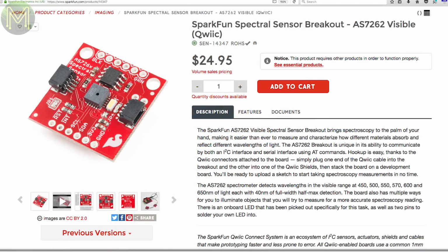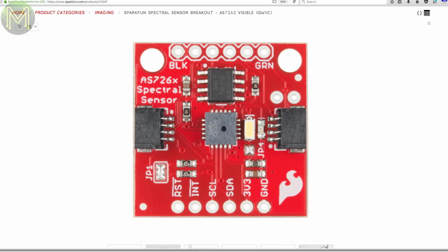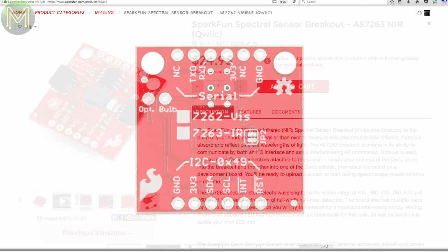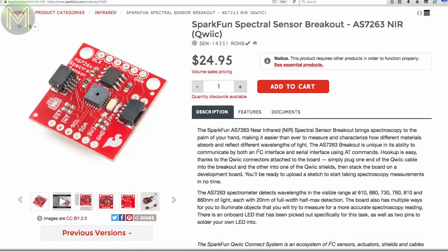Over at SparkFun they have a spectral sensor. No, not a Spectre sensor, it's not Halloween yet. It's a spectrometer that will detect wavelengths from 450 to 650 nanometers in the visible spectrum, accessible over I2C and UART. They also have one that extends that range from 610 nanometers to 860 nanometers.